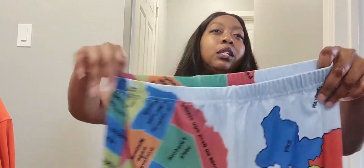Okay, so I believe that this one was an extra large. Everything I buy is pretty much in an extra large unless I'm trying to accommodate the girls. So I'm pretty sure this was an extra large because it's just a tank top. And like I said, I'll leave a picture somewhere.